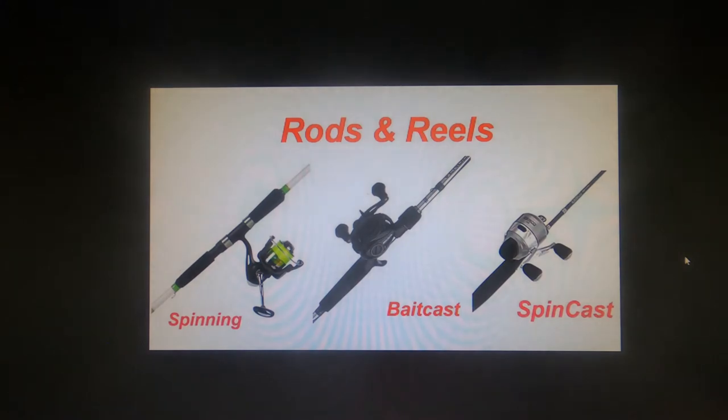Now, there are three basic kinds of tackle setups used by most cat fishermen. Spinning gear is probably the most popular, but a lot of the big cat specialists now prefer baitcast rigs because you can fish heavier line for bigger fish with more control. And then there's the good old spincast rigs. This is often the first rod and reel kids get, but these simple outfits are still used a lot by older cat fans too. There've been a lot of cats landed over the years on the good old Zebcos.